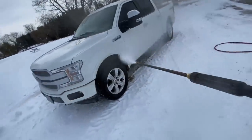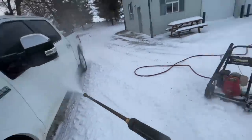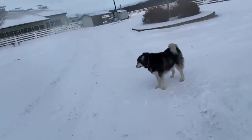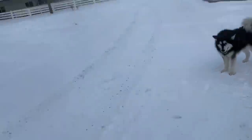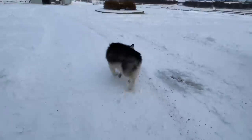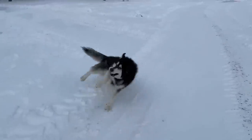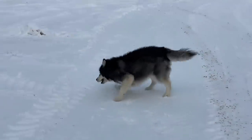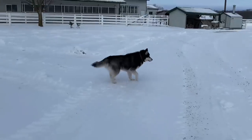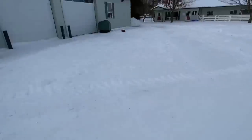So chilly. Get her cleaned up. Nala! That's a clean truck. Oh, she's back at it. She's jacked. Hold on, we'll swap. Yeah, Nala loves winter and she loves it out here.